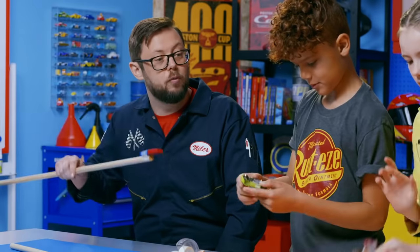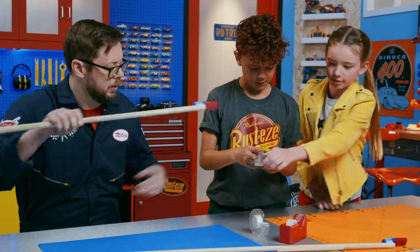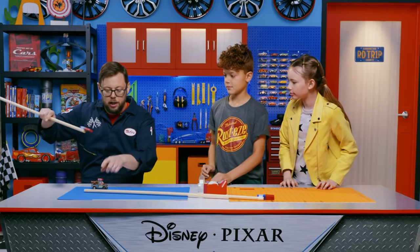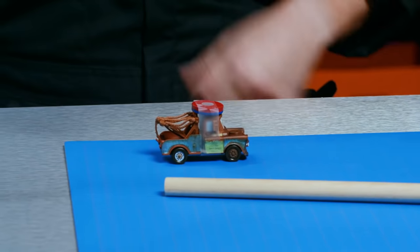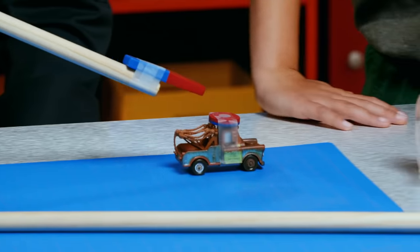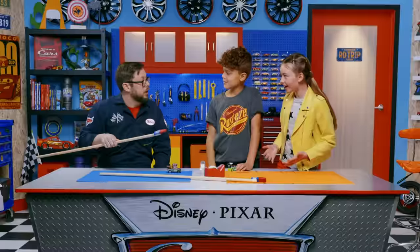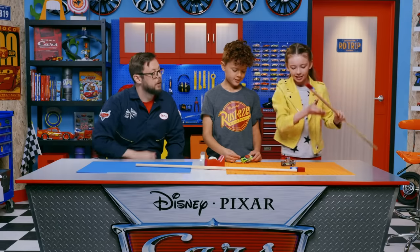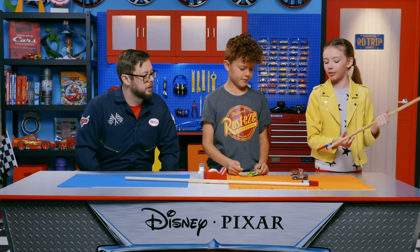Oh, that's looking good. Victoria, can I see Mater real quick? Here. So check this out. Because we've got a north pole on this magnet and a north pole on top of the car, when they get close, they repel and move the car. Whoa! It's like magic! Even better, it's science. Who needs gas when you've got magnets? Hey, check out. I can drive Mater in reverse like this.